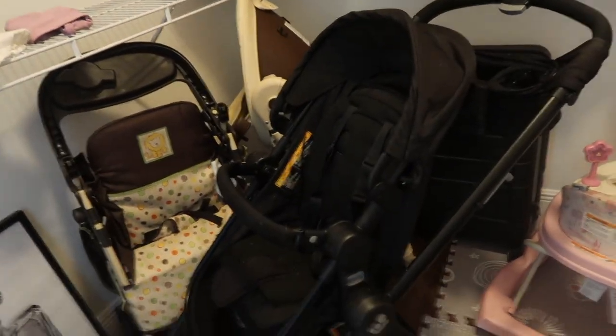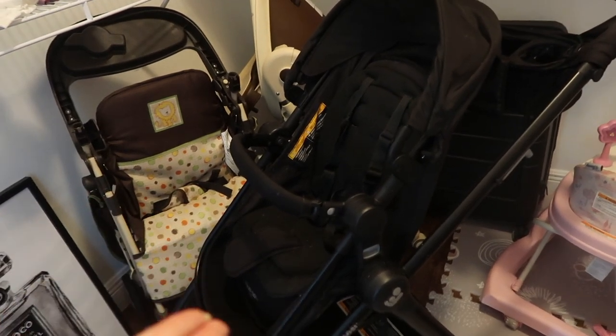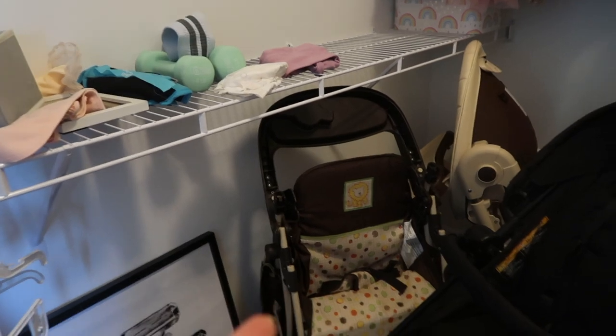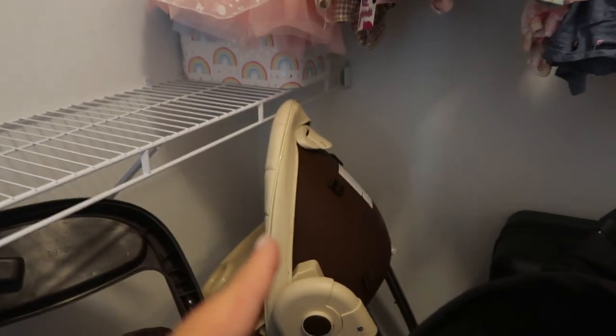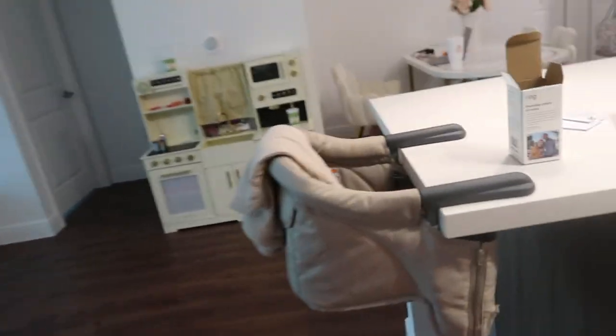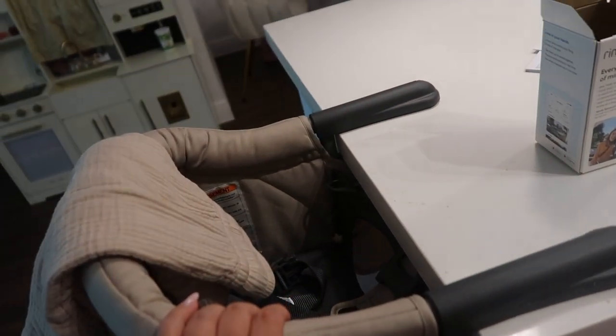So I think I want to organize it a little bit better. The thing is, I use the stroller a lot and we go on walks a lot. So I really need to give back or donate that stroller. And then I also need to donate this high chair because we don't use a high chair. We now have this, which I 100% recommend. It's so easy to clean and amazing and it doesn't take up too much space.